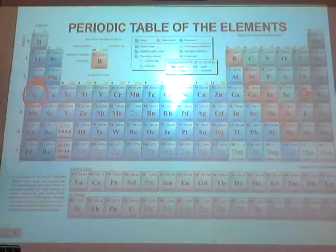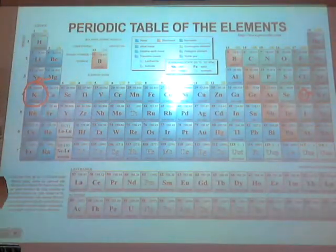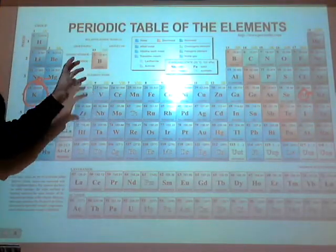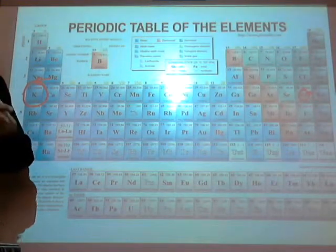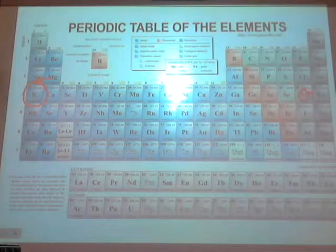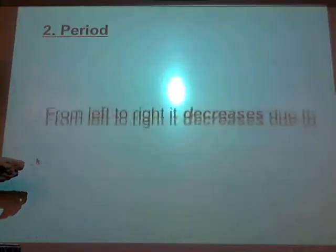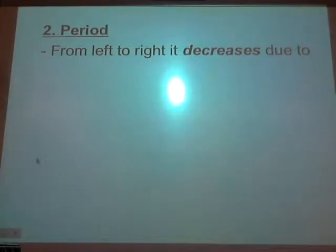We explained why this happened yesterday, remember? As you go across, who told us about it? Emily just said in the beginning. She explained that you get a stronger magnetic pull as you go across because you've got more protons and more electrons filling up the same basic energy level. All right, so that makes complete sense, but there's another reason, and I'm going to talk about that in a second. It decreases due to, one reason would be decreasing atomic size. You can say that. But what's the other reason?